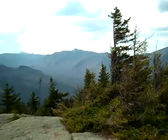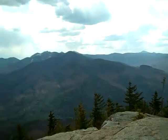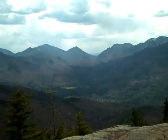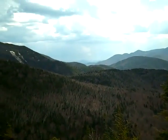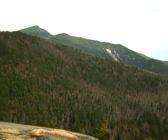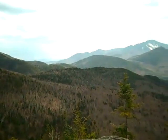So I hope you've enjoyed this tour of the Mossy Cascade Trail to Hopkins Mountain. This is truly one of the great half-day hikes in the High Peaks area. Just fantastic. I'm glad I talked the Bard into joining me today. Now notice, beautiful spot. It's a weekday. There's absolutely no one up here. It's incredible.